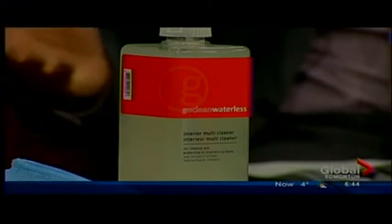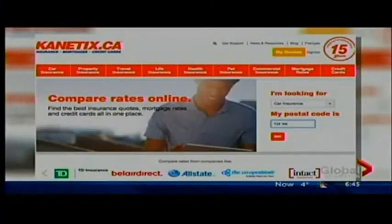We were talking before we went on the air about insurance rates. You were saying that for some reason we pay the highest insurance rates here in Edmonton? Drivers in Edmonton do, yes. Kinetics.ca collects a lot of data from their customers. It's a website that allows you to check insurance rates. They shop 50 different insurance companies. Through their data, they know drivers in Edmonton pay the highest rates in the province.